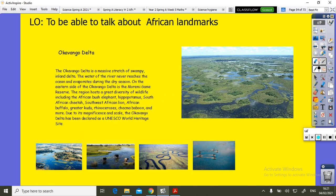Then I would like to tell you all about the Okavango Delta, which is a massive, massive stretch of swampy inland delta. Delta means that lots of rivers come together and create islands there. So it's all swampy and mushy and wet, and it's perfect for all the animals during the wet seasons, because that's where they get their food and water from. But it completely evaporates during the dry season, so it will be completely dry when there's no rain.